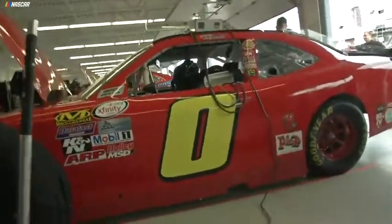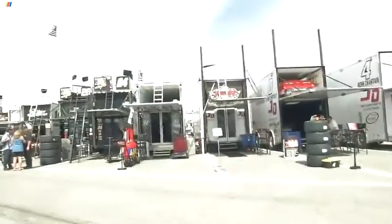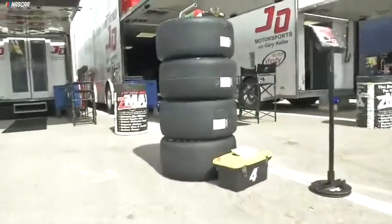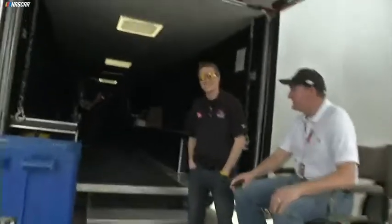Just got out here late last night. Let's go attack Smithley. He's getting big time, man. He hasn't been on the show in a while. Oh, I love that smell of the garage when cars are first starting to fire. Check it out. It's driver of the number nothing, Garrett Smithley.